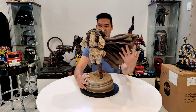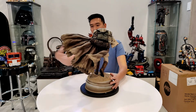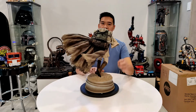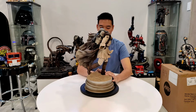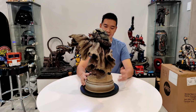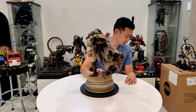But wow, this is incredible. Look at this. This is insane. This cape, the way it flows. What an incredible job they did. Yeah, again, here's his old Clone Wars armor, which is amazing. Just the detail is crazy. Okay, well, we'll get to that when we start.